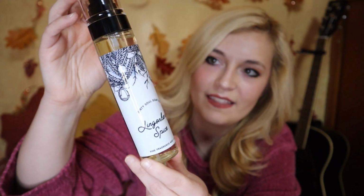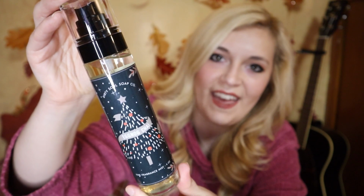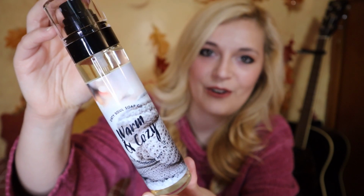I feel like I don't have anything like this in my collection, so look at how festive. So pretty. So Sugared Snickerdoodle, not to be confused with Bath & Body Works Sugared Snickerdoodle. They are different fragrances, not meant to be duplicates. This is a Dirty Soul Soap Co. original creation of a Snickerdoodle scent. We have Eggnog Chai. Here we have Blushed Cocoa, which looks pretty good with my sweater. And last but definitely not least, we have this one called Warm and Cozy.